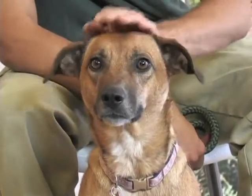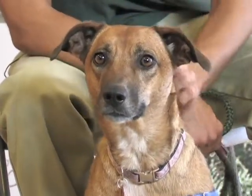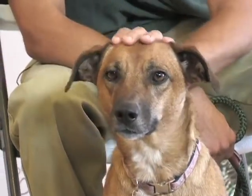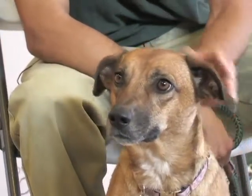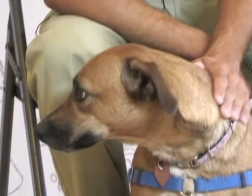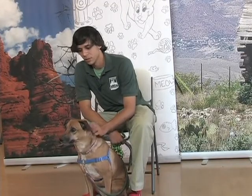She's learning to play fetch. She's not too into it, but she will bring the ball back. Be great for any kind of family. She gets along with kids that we've seen her meeting with, as well as adults. Once again, this is Belle. She is a 2-year-old heeler mix.